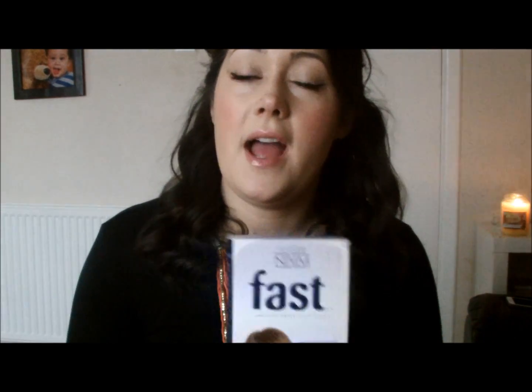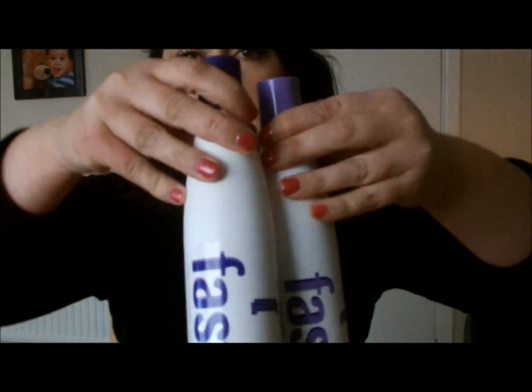It's expensive, it is pricey. $24.99 in Boots. And you do get the shampoo and the conditioner, and they're 300 mils. So you get that for $24.99. And basically, it says for longer and stronger hair. And it's meant to make your hair grow.